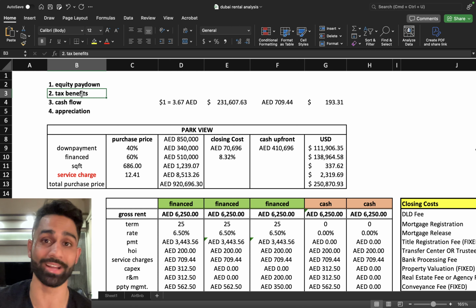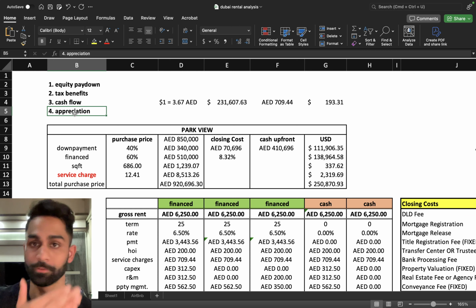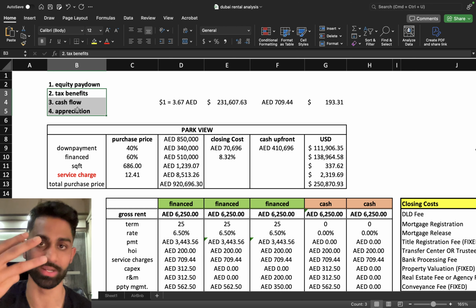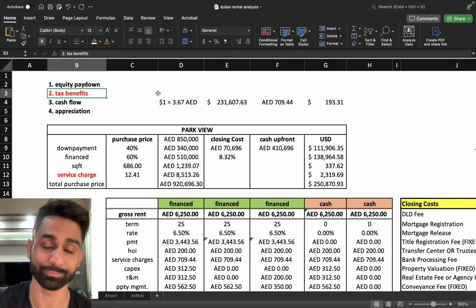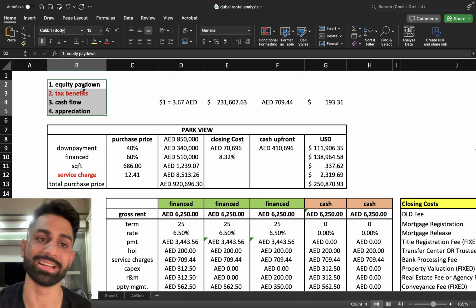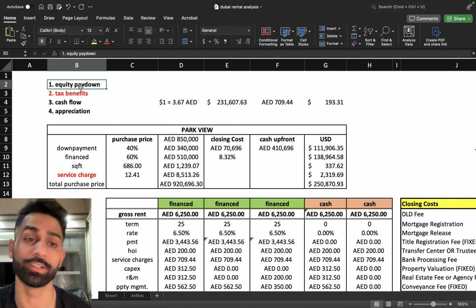Tax benefits, since Dubai doesn't have any property taxes, so that benefit is already there. And cash flow is what you're generating on a net basis every month, and capital appreciation, right? You want the property value to increase. So these two can be there when you're buying cash, but you miss out on the equity pay down. And I want to hit at least 3 of the 4 benefits of owning real estate. And since tax benefits are not there in Dubai already, I basically only need 2 of the 4 that are listed here. But it would be nice if I can get all 4, which is to say that I can get equity pay down, I can get a good cash flow, and I can get good capital appreciation as well.